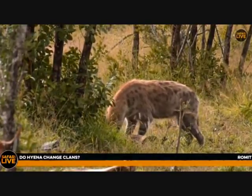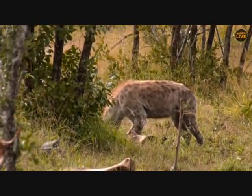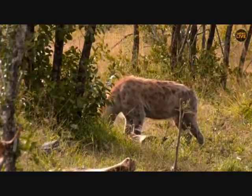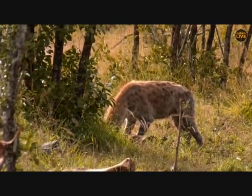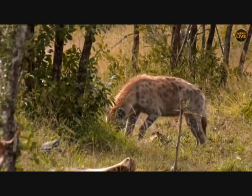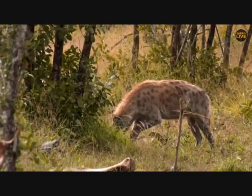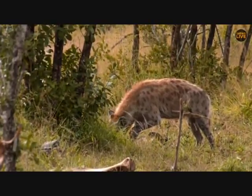Romit, with hyenas changing clans, they change their clans all the time. Changing clans, Romit, is mostly down to the males. They become nomadic, so they'll get chased out of the clan that they're born in, or they leave on their own accord because they get pushed onto the periphery and they're not allowed anywhere near the den site. And the females are in charge, so the males become nomadic and they literally just wander around, and they'll go anywhere that they'll be tolerated.